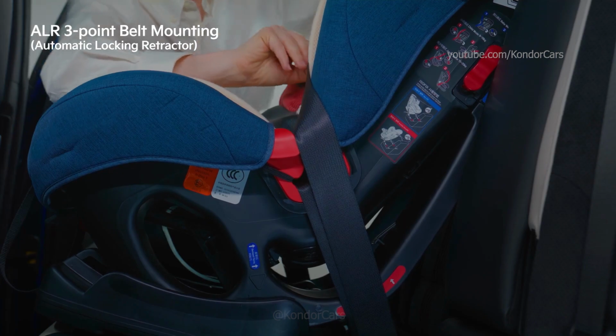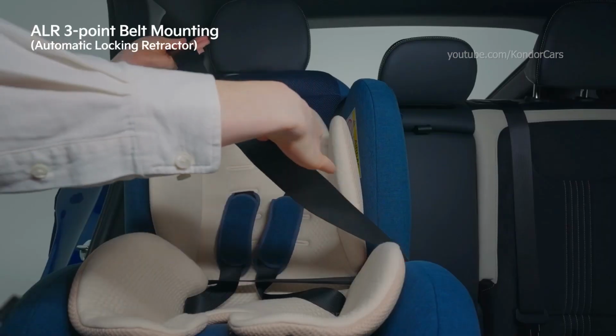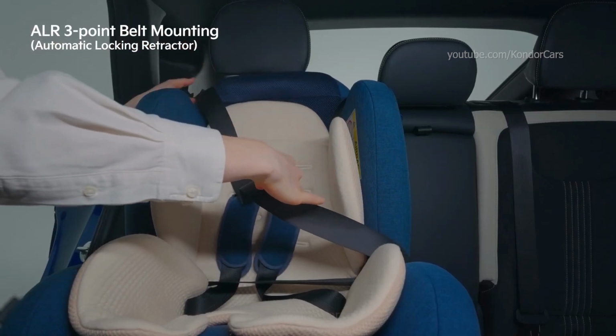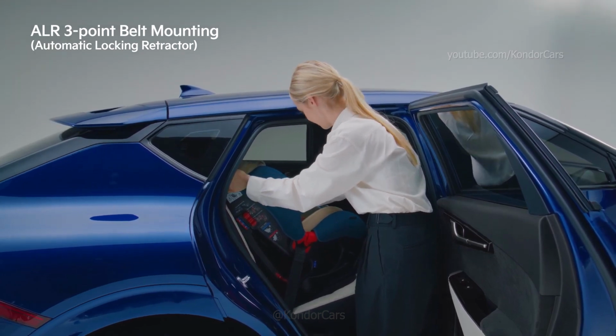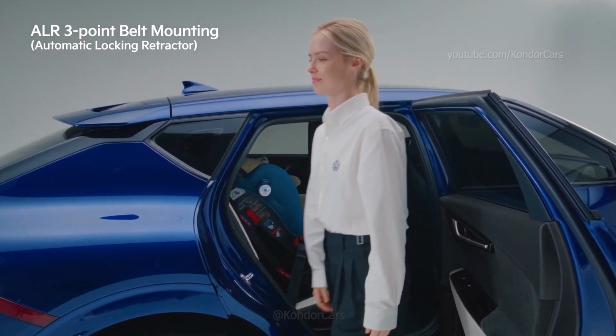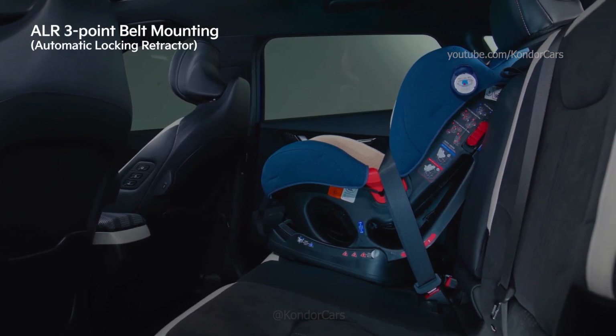Pull the seatbelt shoulder strap all the way to switch to the automatic locking retractor mode. Slowly retract the shoulder strap to prevent any loosening of the seatbelt. When you hear a sound during the retraction of the shoulder strap, the automatic locking retractor mode conversion is complete.